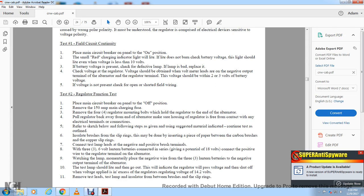Follow the steps as given using the suggested materials, as outlined. 6. Insulate the brush from the slip ring. That may be done by inserting a piece of paper between the carbon brushes and the copper slip ring. 7. Connect the test lamp leads to the negative and positive brush terminals. 8. With three 6-volt lantern batteries connected in series, giving a potential of 18 volts, connect the positive wire to the regulator terminal on the alternator.